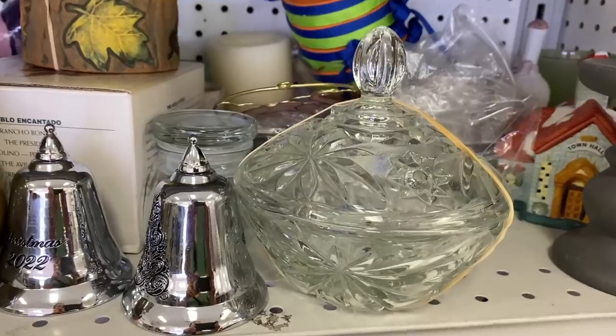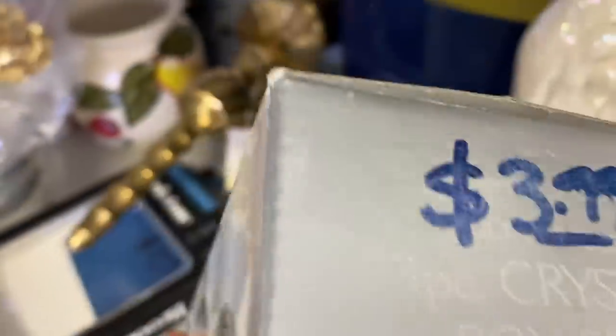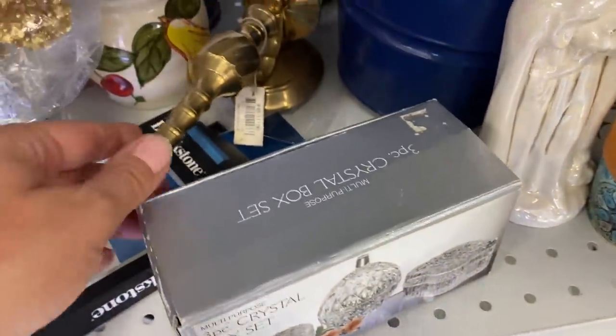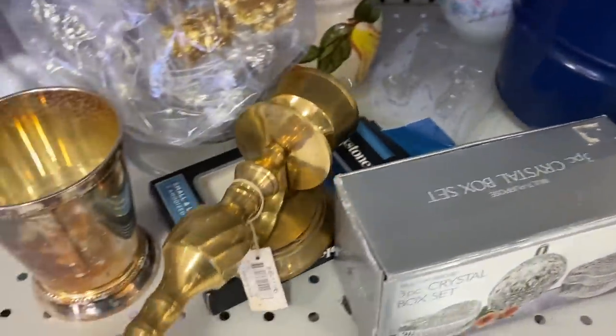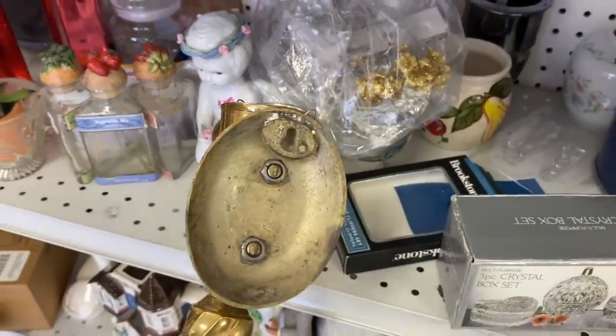Beautiful candy dish, not a scratch on it, not a price tag either. My goodness, I love crystals, so we'll come back and open this up in a minute, but I did spot some brass. If you see it and you love it, grab it. There's just not that much of it around anymore.